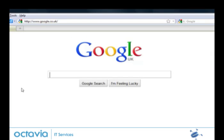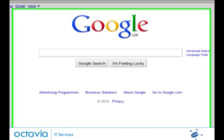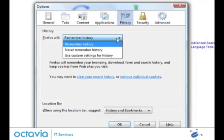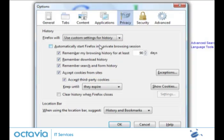Lastly, I'll show you how to modify your settings in general. Head to Tools, then Options, and then choose Privacy. You can choose for Firefox to always or never remember your web history. You can also choose Custom Settings, which bring up a whole list of options for you to pick and choose from. You can automatically start Firefox in a private browsing session, so no one will ever know you went online.